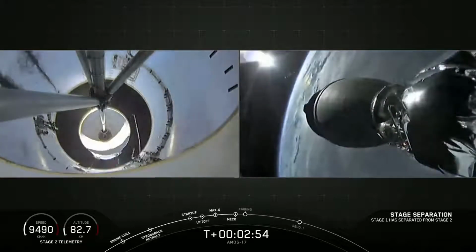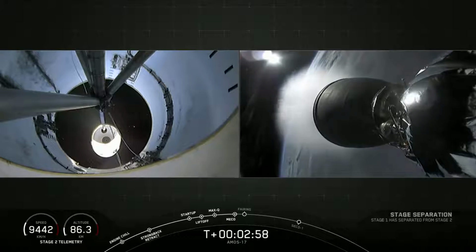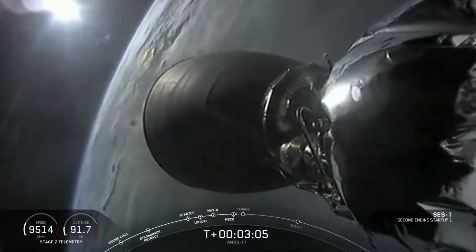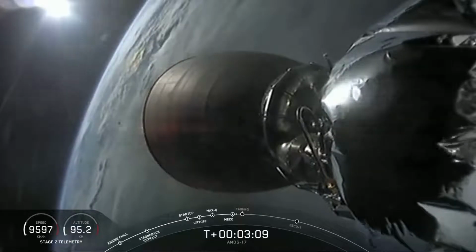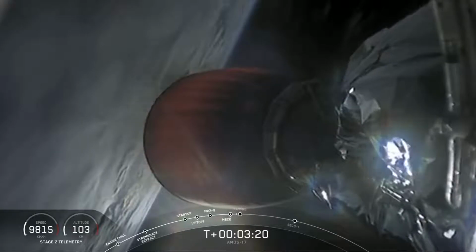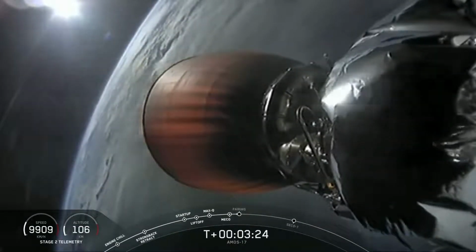Stage separation confirmed. We've had successful ignition of the second stage engine. The Merlin Vacuum engine is up at power. Turbine speed looks good. You can see the nozzle beginning to glow red, a tradition for stage 2, on the upper stage nominal trajectory. First stage has completed its mission.